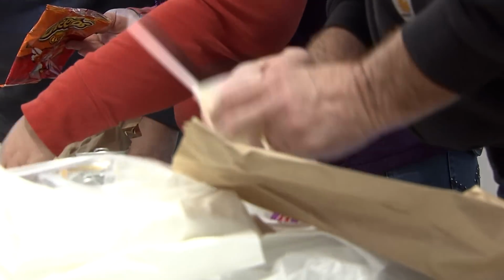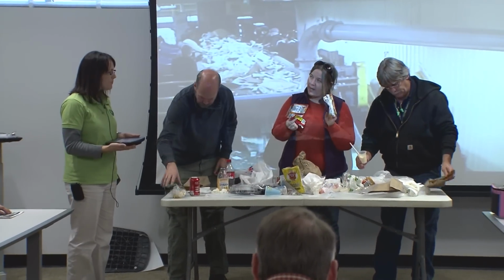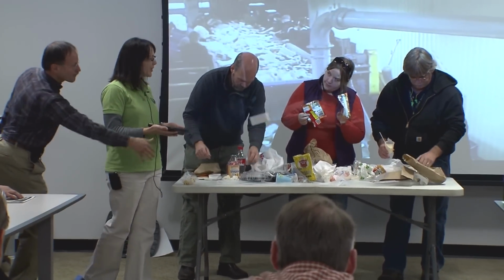So we would also be sorting out trash at this station. This is the pre-sort station still. So anything that still has food on it, anything that shouldn't be recycled in the first place, chip bags and candy bar wrappers, stuff like that, that's garbage, trash.